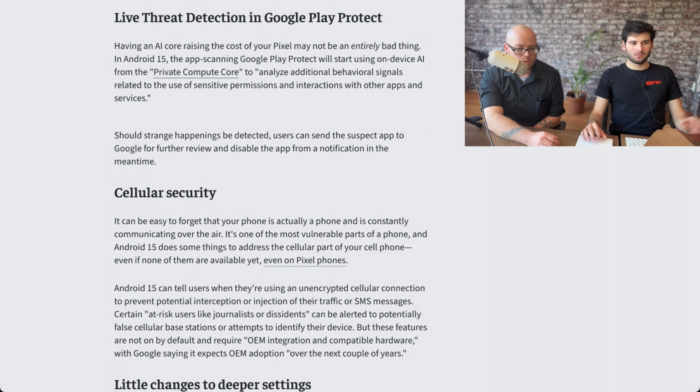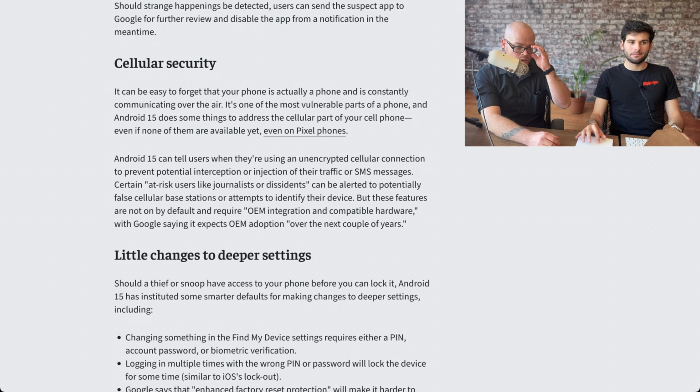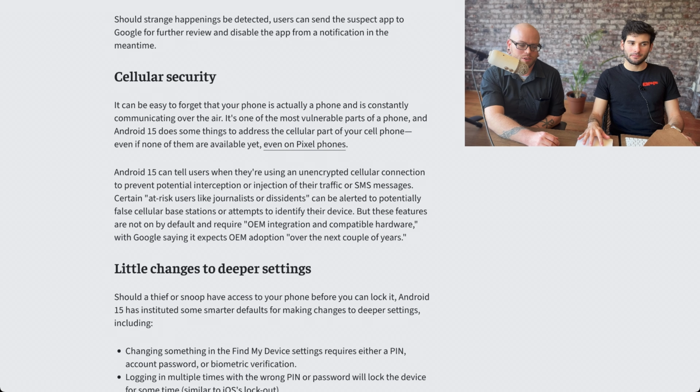Android 15 will also tell users when they're using an unencrypted cell connection to prevent potential interception or injection of their traffic or SMS messages. So Stingrays, for example, we've talked about those in the past. For those who don't know, they basically are cell tower emulators. They will intercept your traffic and try to decrypt what they can, which on, I think it's 2G or lower, is basically just like opening an envelope. It's so easy.